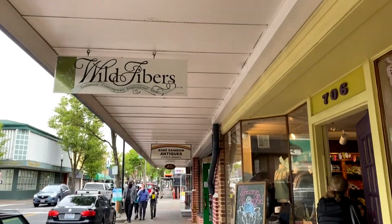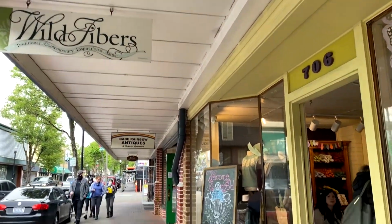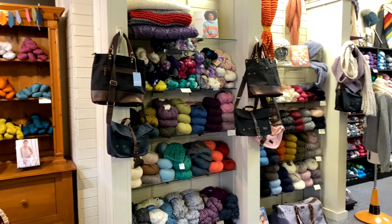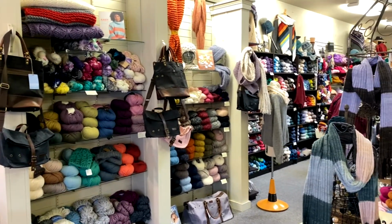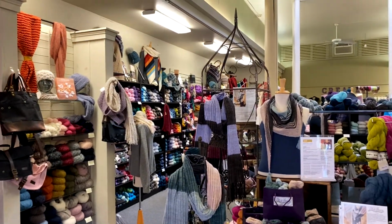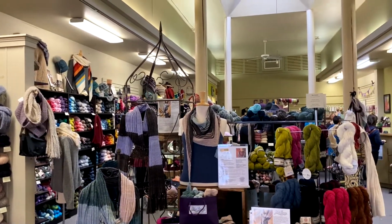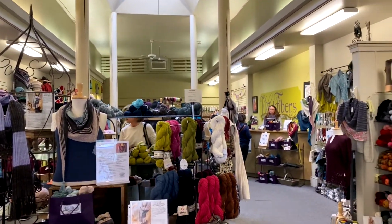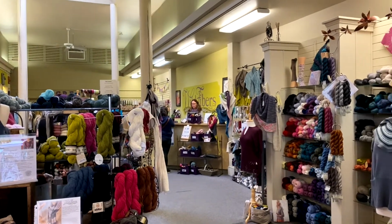So here we are. It's a really cute area. Let me turn the camera around. So fingering weights up here, it goes to sport and DK in the back, suitable heel on the wall up here, and then suitable zip on these shelves next to me. Few exceptions, but we got a Brooklyn Tweed section up here, laces in the middle, just display yarn that we like best, kind of hanging around. So yeah. Thank you.